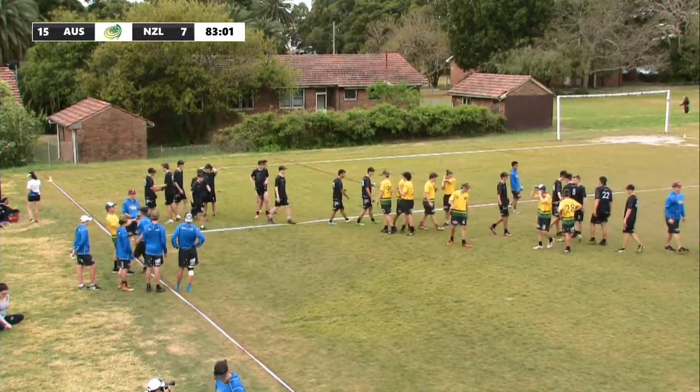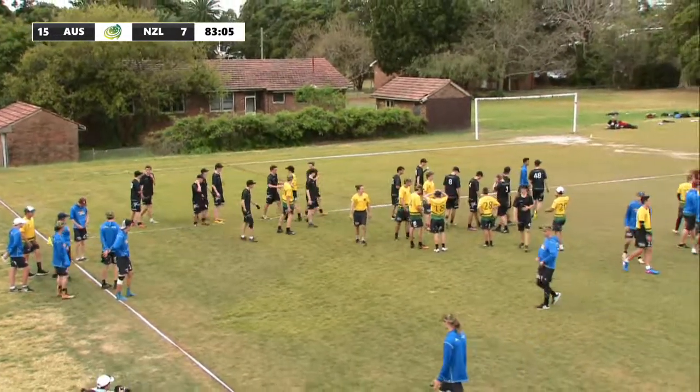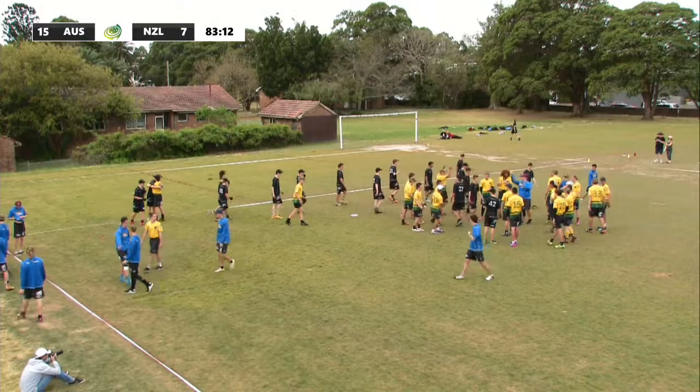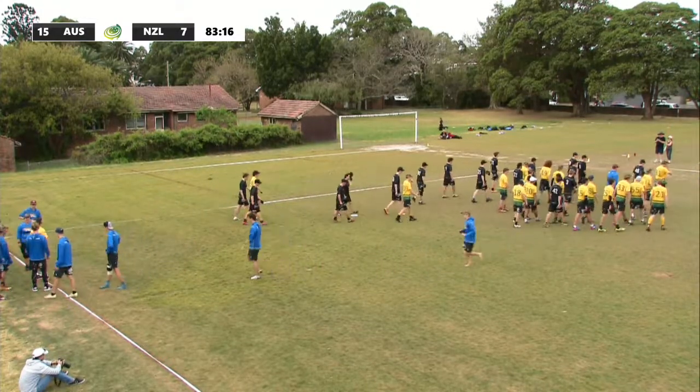Absolutely. No, Gus, we've been treated to a game. Australia's come out firing. Absolute treat of a game. Don't go anywhere because I reckon there's an absolute treat coming up after this as well. Kahu taking on Southern Terror. It's also one up to New Zealand in that series as well. So it's going to be an interesting game.